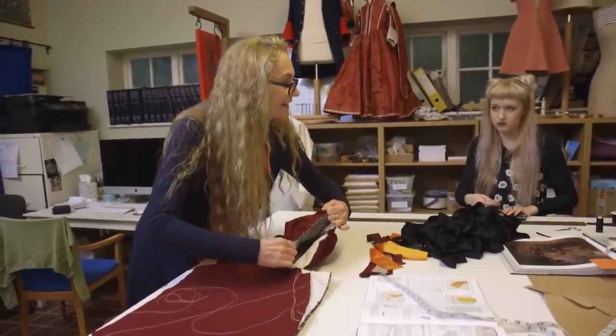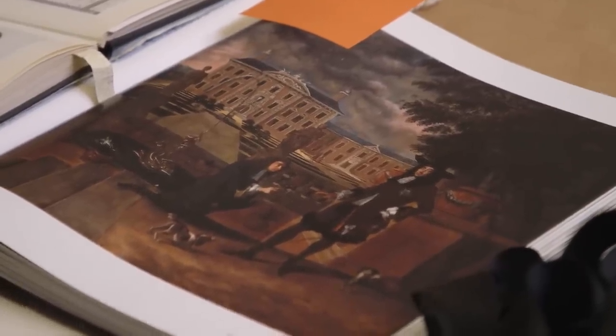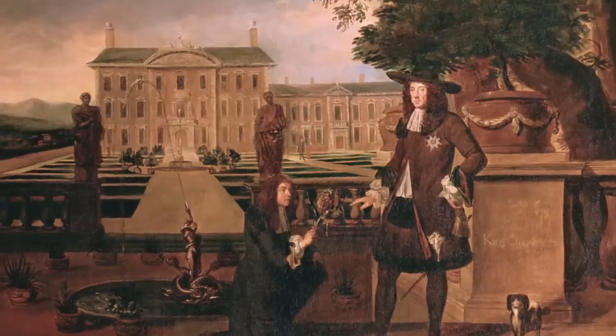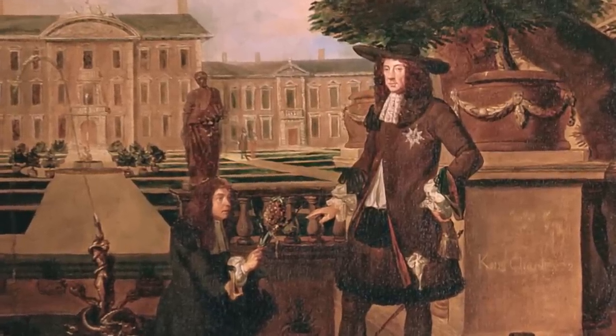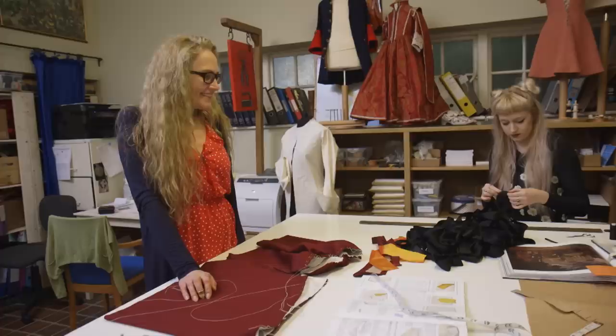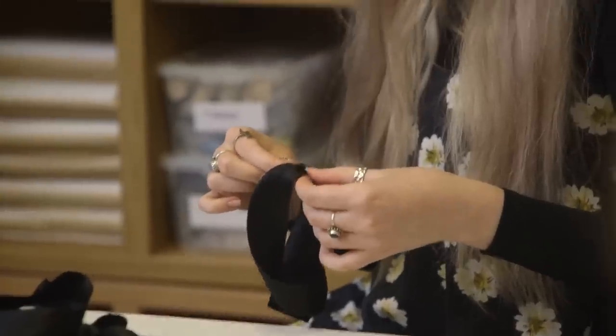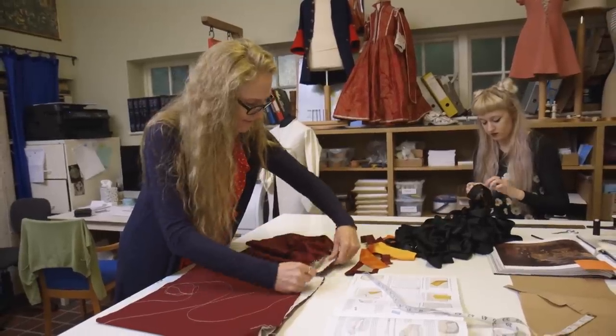If you look at the painting, there's a whole abundance of shirt hanging out over the top. He really does give the impression of someone who has his coat open, he's got the shirt out, and the breeches are hanging low. It's really very like he's undressing. Yeah, a very sensual look compared to the slightly more buttoned up clothes of other eras.